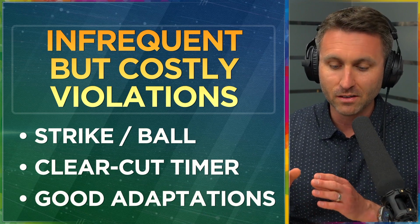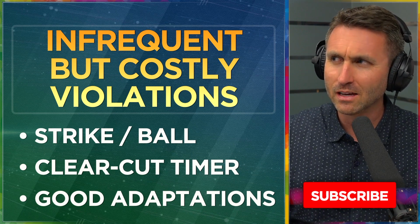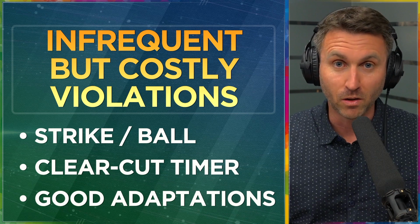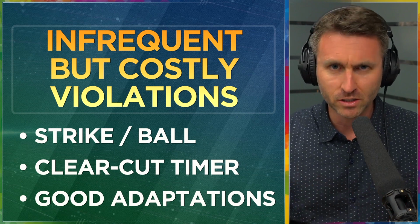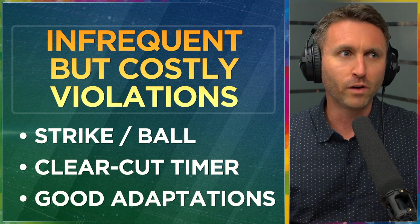It's clear cut, but the violations, they've not been happening a lot. I think it was 0.8 violations per game across the first weekend of baseball. And that number is only going to go down week after week and month after month. You know that players, pitchers, hitters, they're all going to figure this out just a little bit better. So I like that we're not seeing 4 violations a game.